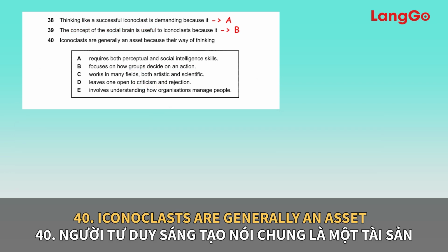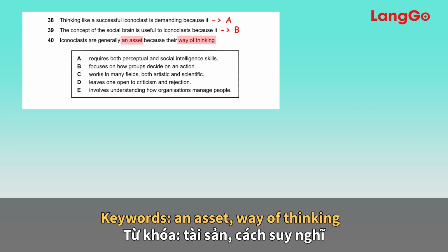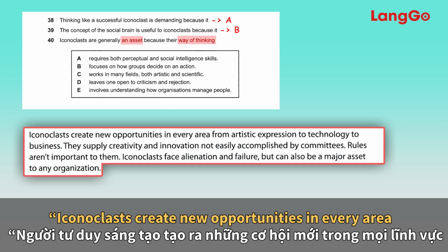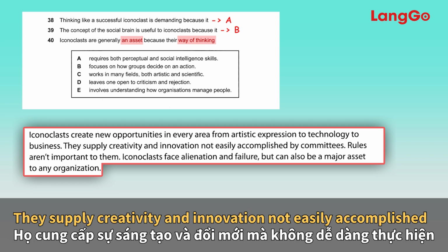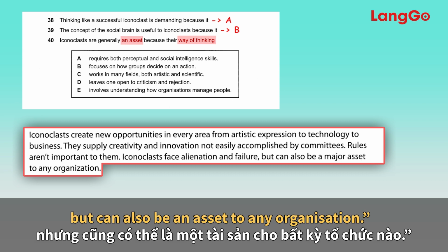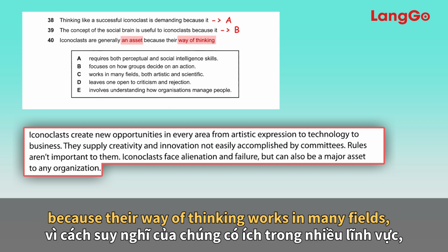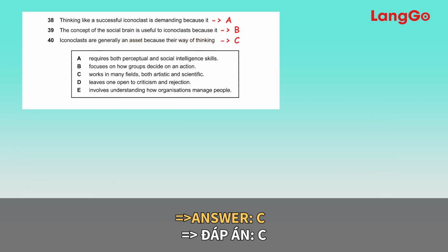Question number 40. Iconoclasts are generally an asset because of their way of thinking. Keywords are an asset and way of thinking. Look at the last paragraph. The writer mentions that iconoclasts create new opportunities in every area, from artistic expression to technology to business. They supply creativity and innovation which is not easily accomplished by committees. Iconoclasts face alienation and failure, but can also be an asset to any organisation. So this suggests that iconoclasts are generally an asset because their way of thinking works in many fields, artistic and scientific. The answer here would be C.